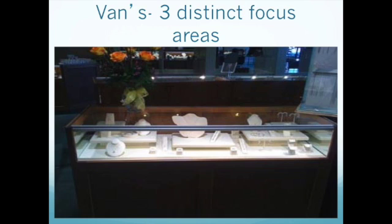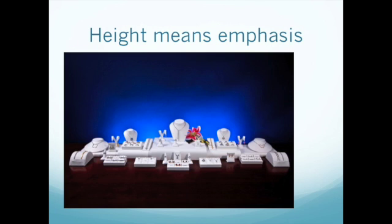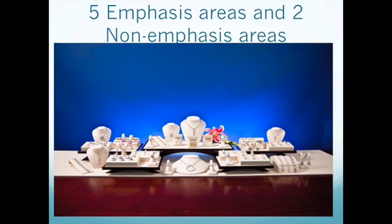When you're trying to create focus within the showcase, remember that height typically means emphasis. And in this particular setup, the large neck form in the back next to the floral prop would be the prime piece in the case that we would want most to sell because it's in the area that has the most emphasis. This next photograph showing 5 wood-trimmed risers would allow us to break our merchandise down into 5 areas and display each type of merchandise on a different platform inside the showcase.